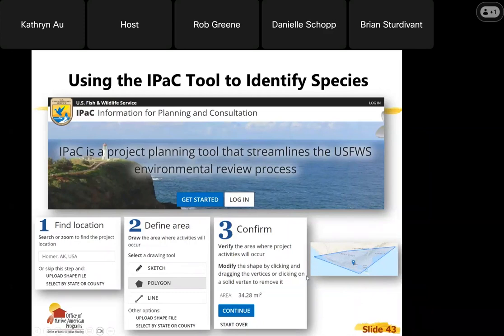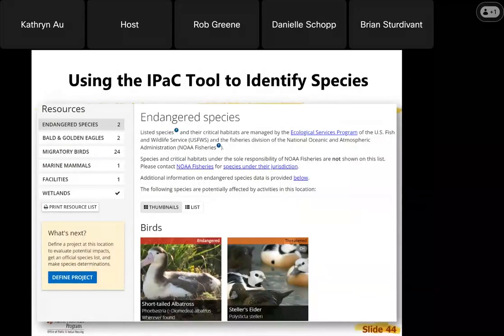Again, the action area is not limited to your project footprint, but all of the places that could be affected by your project, including where the construction material or the construction debris is being deposited or disposed of. And then once I hit continue, on the next screen, it'll tell me what species are in that area. And so here you can see there are 2 endangered species, 2 types of eagles, 24 migratory birds, and 1 marine mammal.